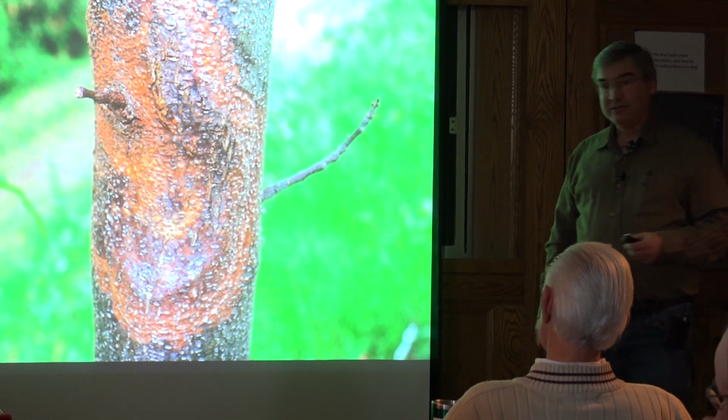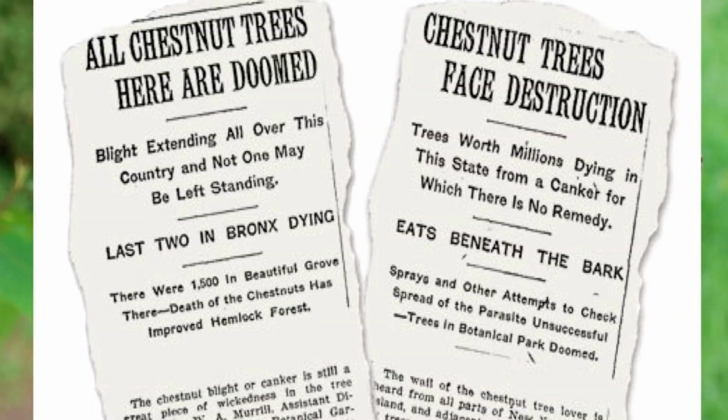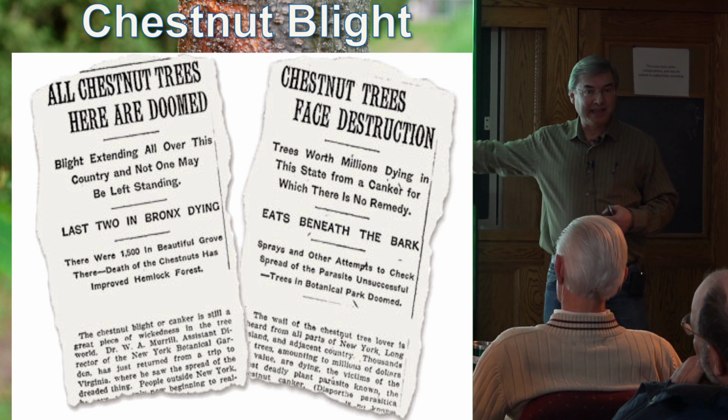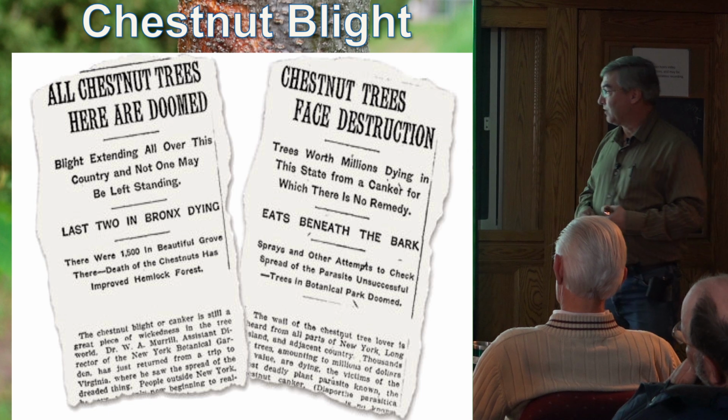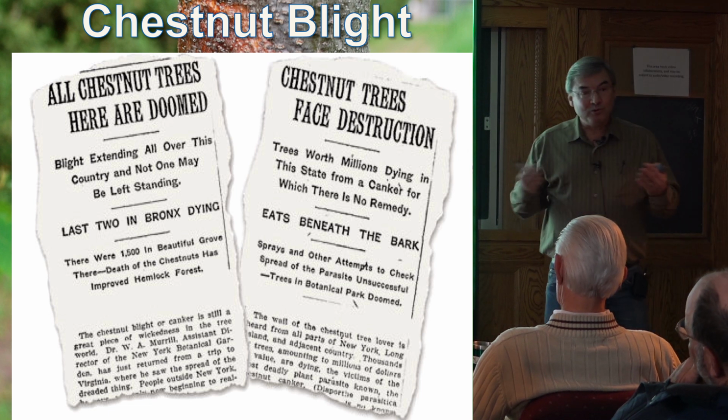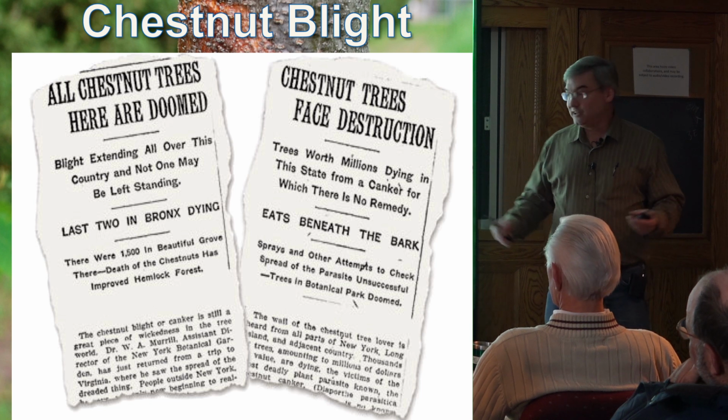Now, when the blight first came through, it really caused a panic. And you'd see headlines like this. All chestnut trees here are doomed. Chestnut trees face destruction. These are some of the actual headlines from back in around 1904 and earlier, or a little bit later. So people really were wondering, what can they do?